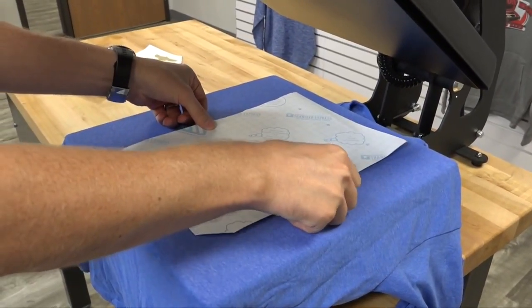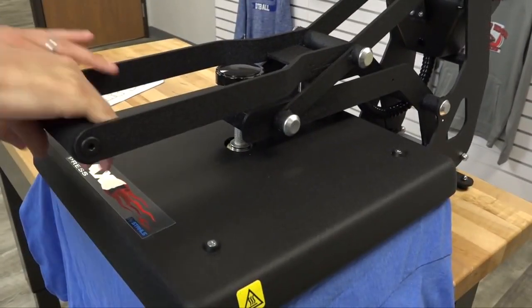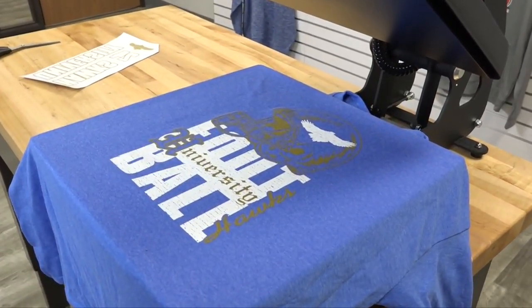You receive them in, all you do is trim them apart and heat apply. The finished result on the garment feels great. Just like screen printing, this is the easiest way to decorate t-shirts with a heat press.